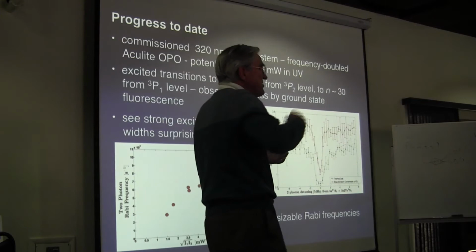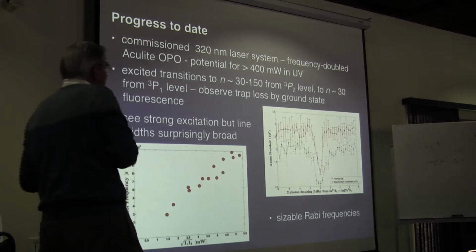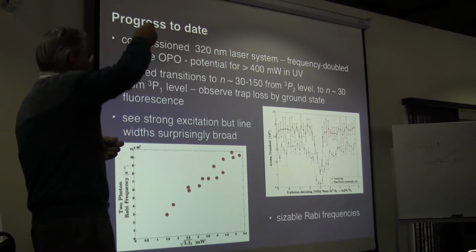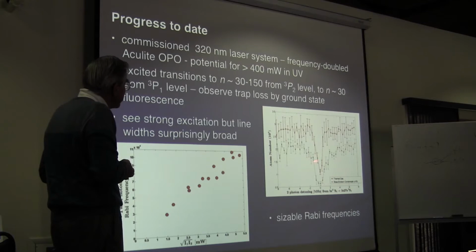If you produce a Rydberg atom and it's in the BEC, it just gets kicked out of the trap. If it's in a cold gas sample, which we haven't converted to a BEC, it's just a cold gas cloud, then if you create Rydberg atoms, you can lead to ionization, or you can get them going into long-lived states which don't fluoresce. We're measuring, remember, the number of atoms by fluorescence. What we see is good excitation, but the widths of these lines are megahertz. There's a couple of megahertz.